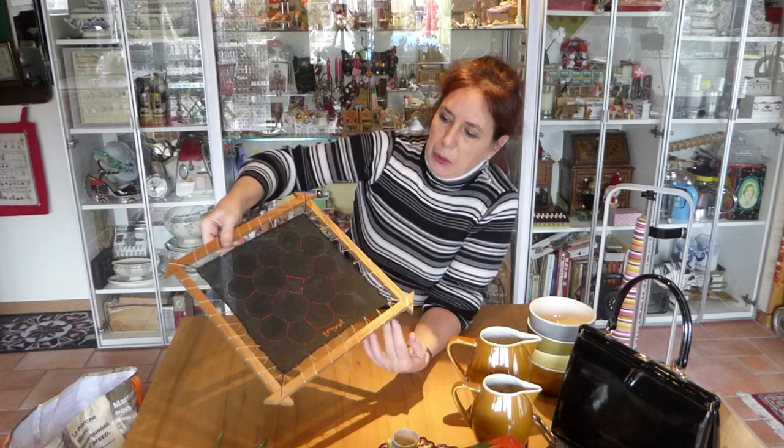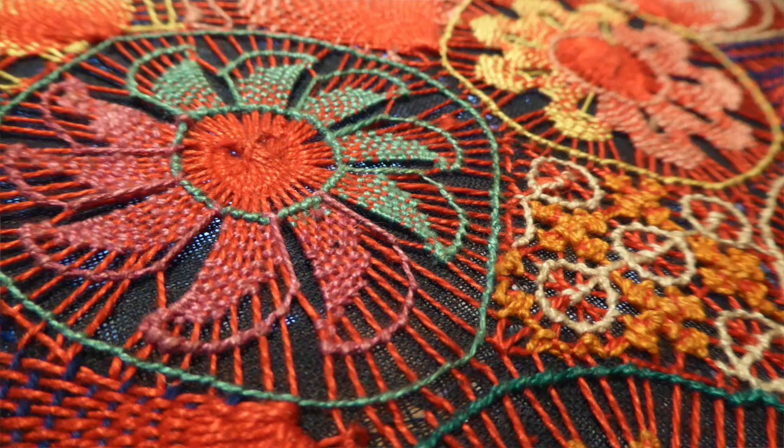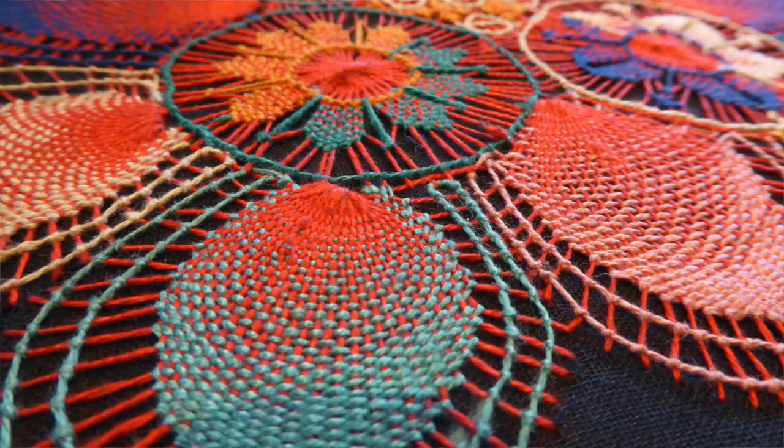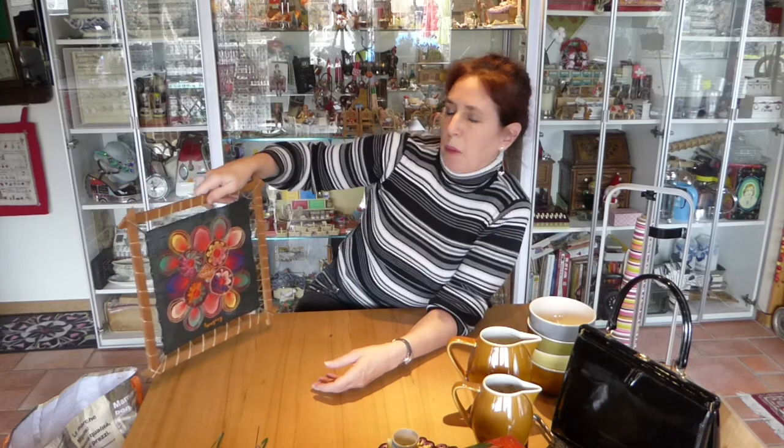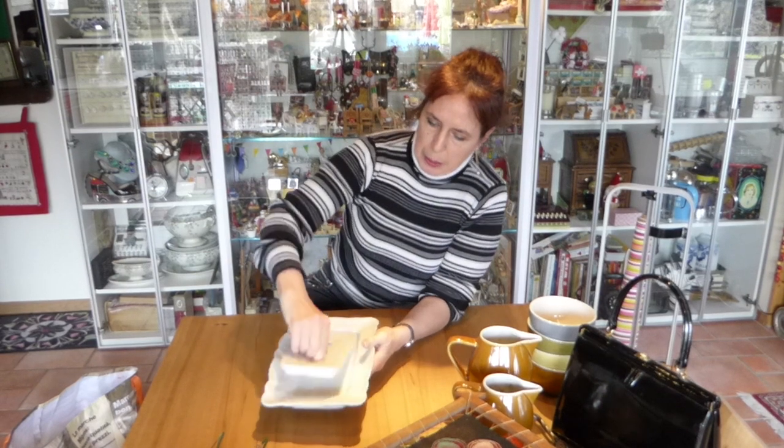It's completely embroidered. So what they've done is they've embroidered just the in and out, like a weave, and then they've woven through these patterns, and it's beautiful. And I think that will look good as a backdrop in my dollhouse, so it will have a place to live.